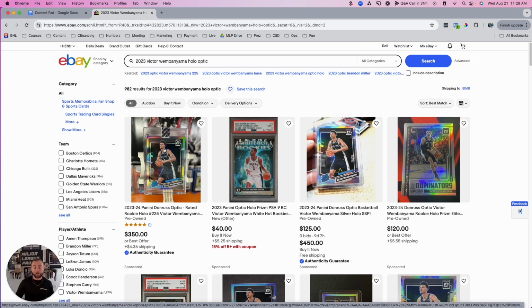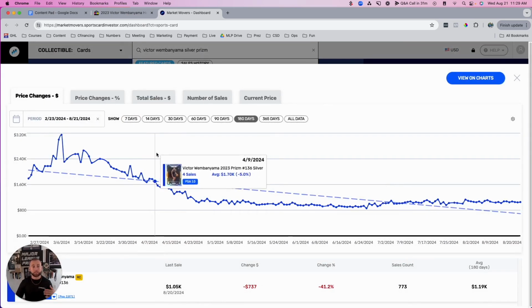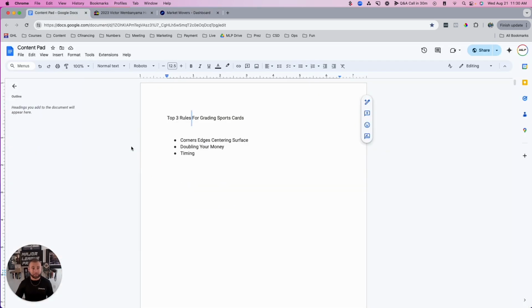So Victor Wembanyama, in my opinion, is a good buy. I've actually been buying him since July and August. And I'll show you guys something cool. So check this out. This is an app called Market Movers, and you could look at Victor Wembanyama. So I look at a Silver Prism PSA 10 because this is a very common liquid card sold. And this is what I do to kind of see like how to time the market. This is very helpful for point number 3 here.